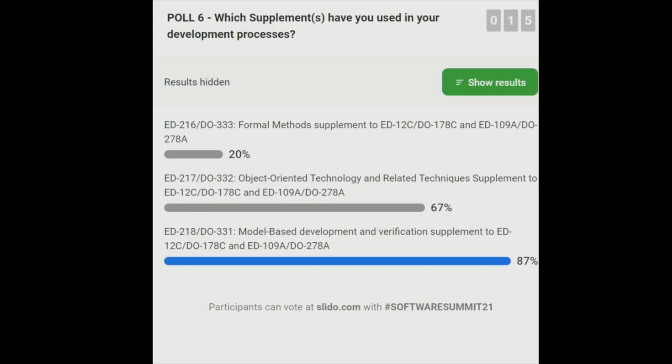That would be on your Slido. The question is, have you used the formal method supplement? Have you used the object-oriented supplement? And have you used the model-based supplement? You can select more than one, obviously, and if you've done none of them, then nothing to select. As those poll responses come in, we start to see that, as expected, a lot of folks have model-based experience, with the formal methods being the lesser experience documents. We'll touch on all 3 of those documents as we talk today, pros and cons.